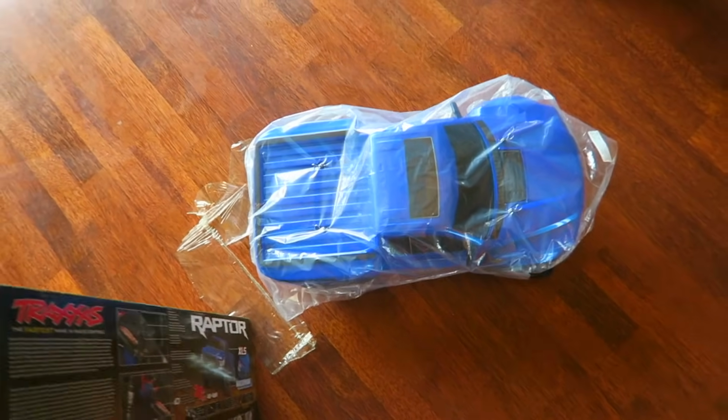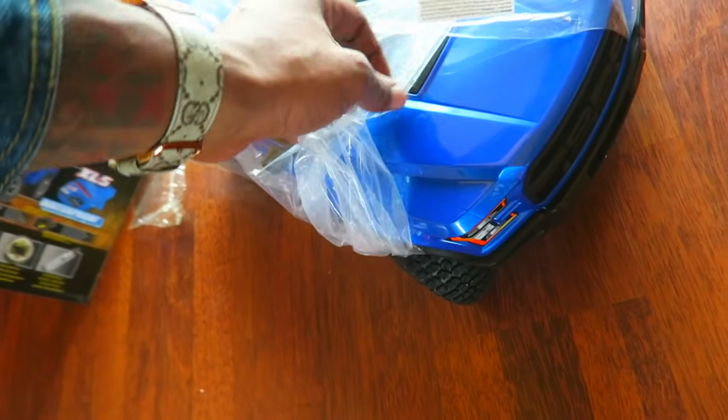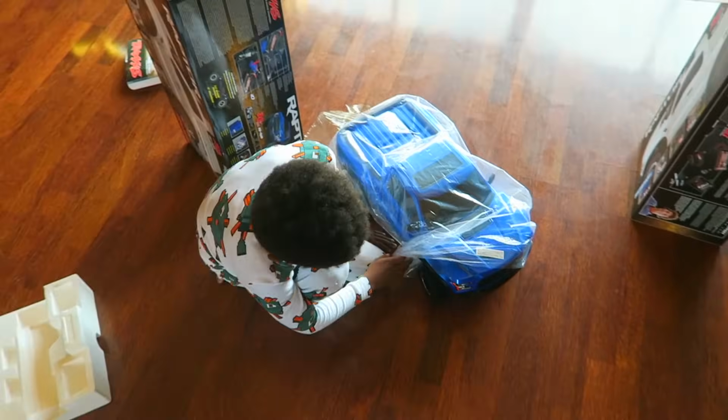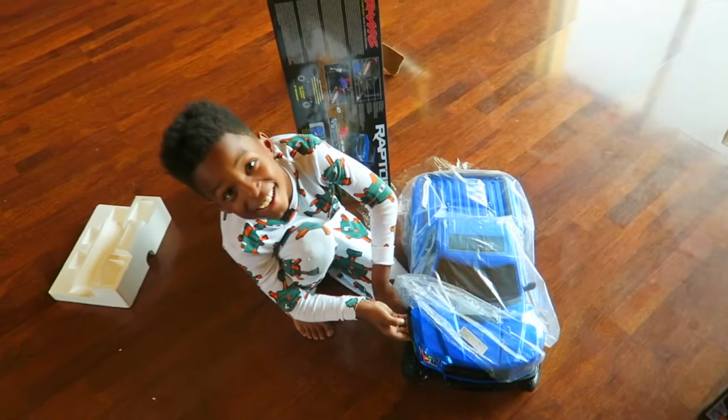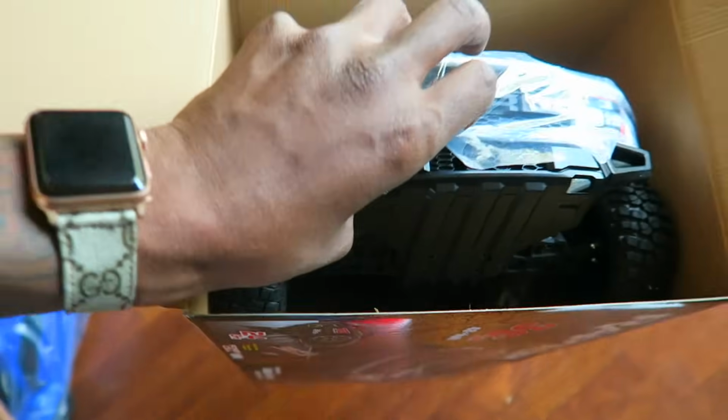Bruh, I swore I thought I got us some white ones, but either way, this one looks nice. Looks real nice, Leon. Hey, I like that paint job, boy. You like it? Yeah. My man. Guys, I was right, boy. I did get a white truck.